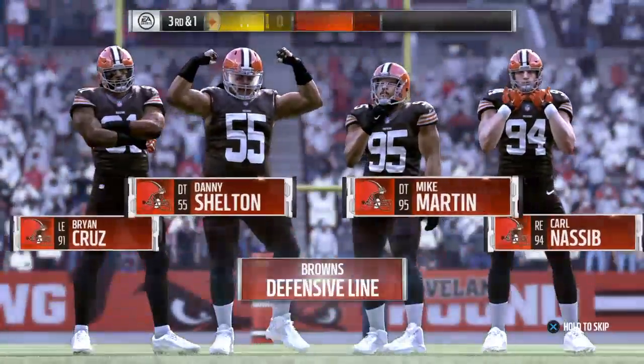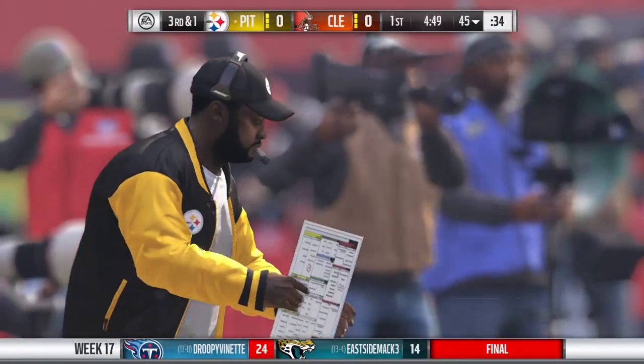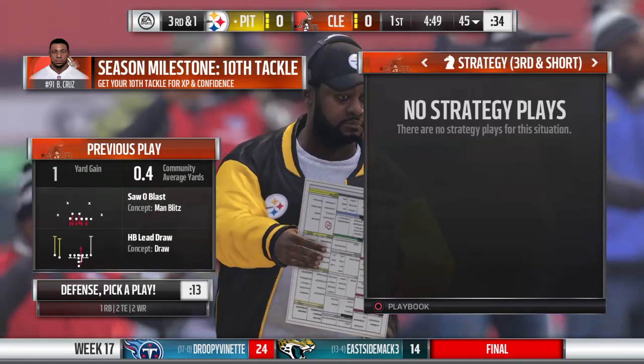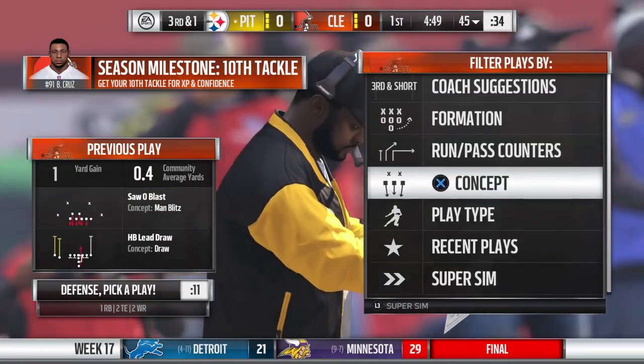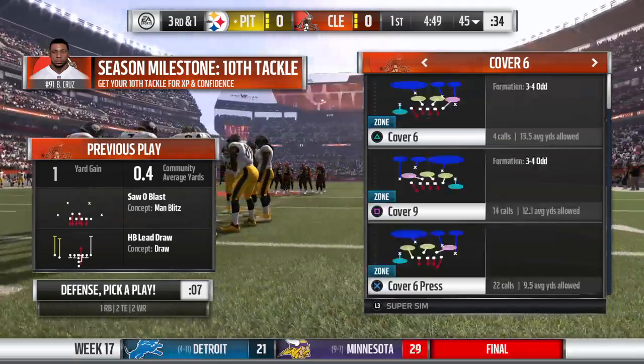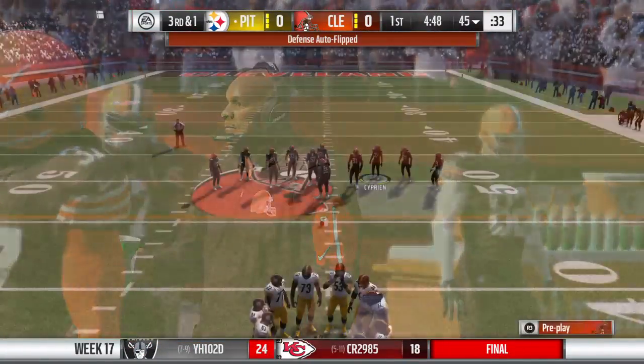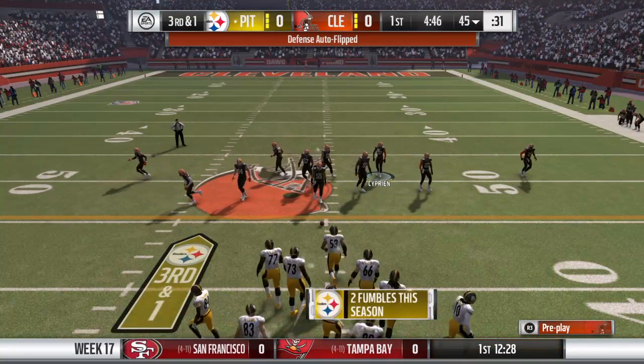And here's the starting crew defensively for Cleveland. If your day involves blocking Danny Shelton, you better pack lunch and dinner. It's an all-day job. So 1 yard to go here on 3rd down.